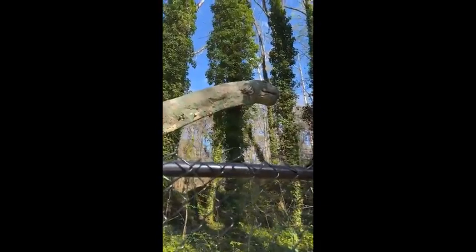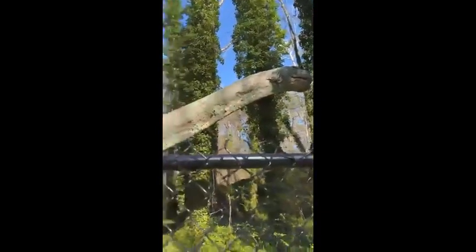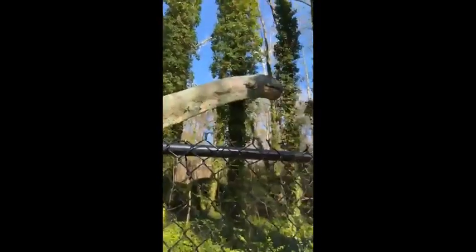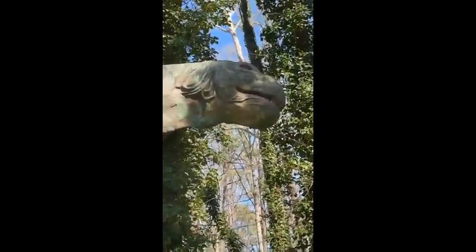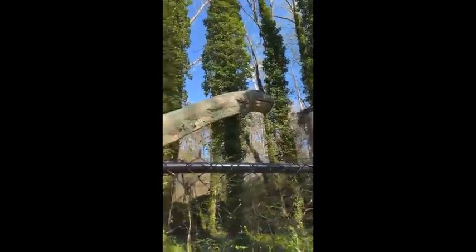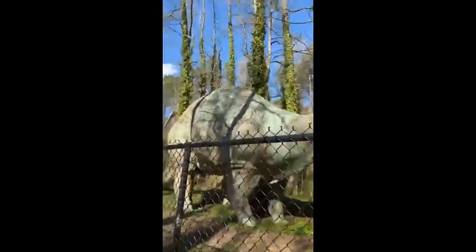I would have to wonder if this guy comes alive at night and wanders through the woods. He looks very lifelike here in his eye. Look at him. He's got a little twinkle in his eye. So anyways, he's been through quite a lot, but you can still visit him. He's out here in the woods.